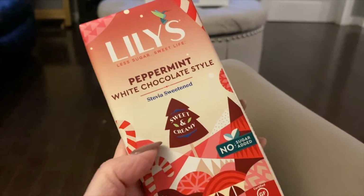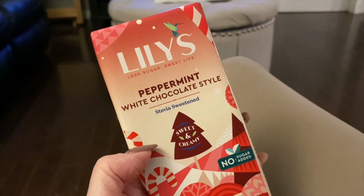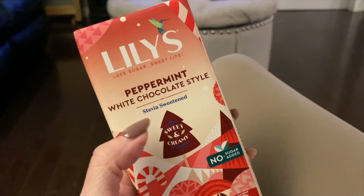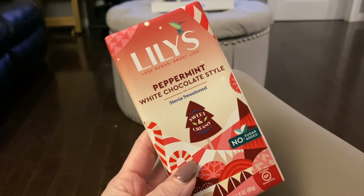All right, guys, I'm just going to watch a little bit of TV and have half of this chocolate bar that I'm addicted to, the Lily's Peppermint White Chocolate. Really good. I get it on the Nutramarket website, which is always linked down below.